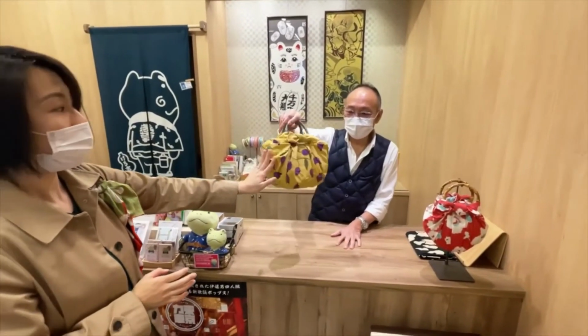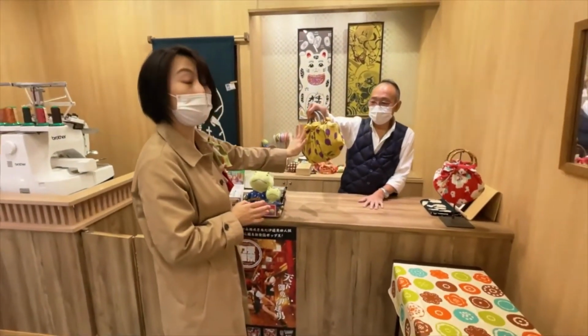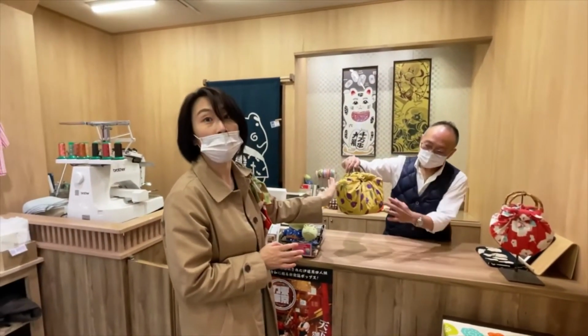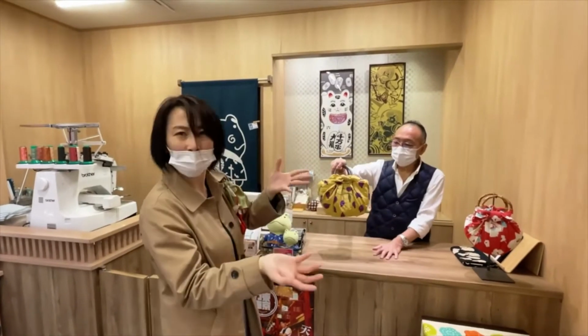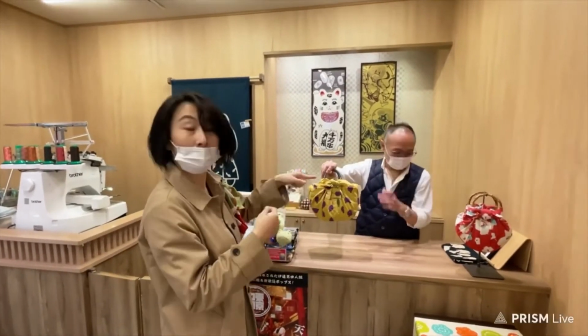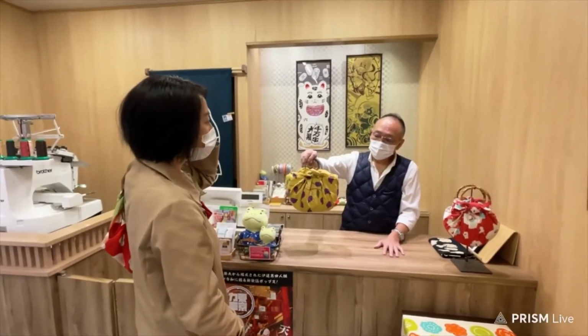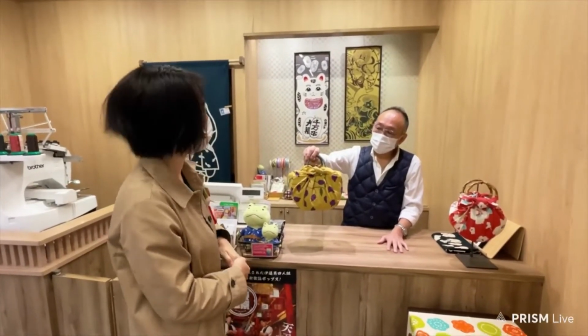As I mentioned, this cloth protects the bag from stains and damage. So even on a rainy day, if you have an expensive bag, just wrap the bag with furoshiki and then take it outside. Yeah, that's also a good idea to use furoshiki, I think.